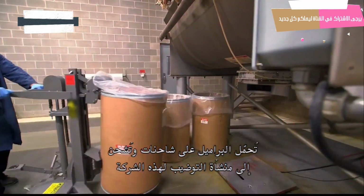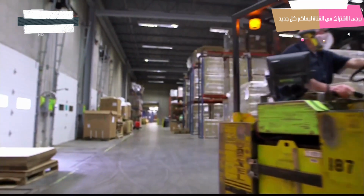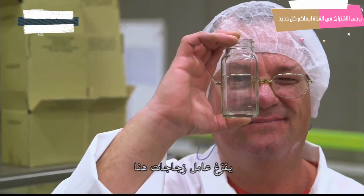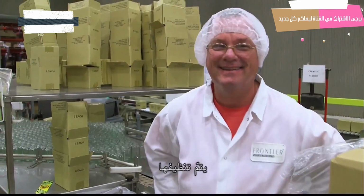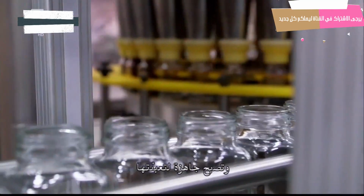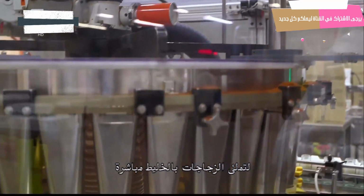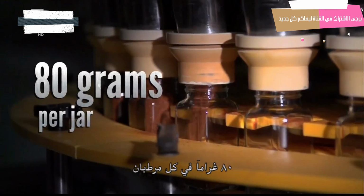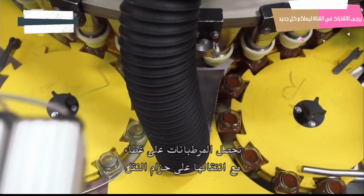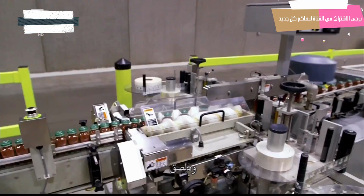The drums are loaded into trucks and are shipped to this company's packaging facility 40 kilometers away. Here, a worker unpacks bottles. They're given a clean and are ready to be filled. The spices are fed into a bottling machine and a filler pours the blend right in, 80 grams into each jar. As the jars travel down the conveyor belt, they receive a lid, a manufacturing code, and a label.